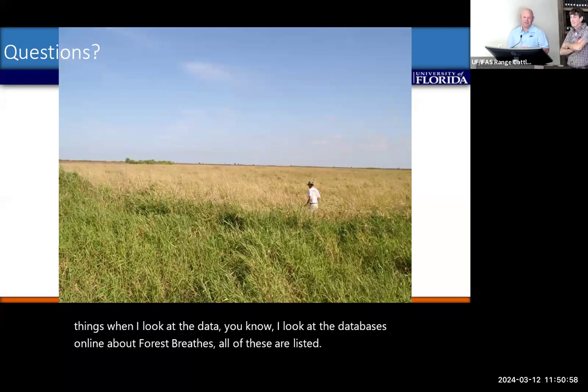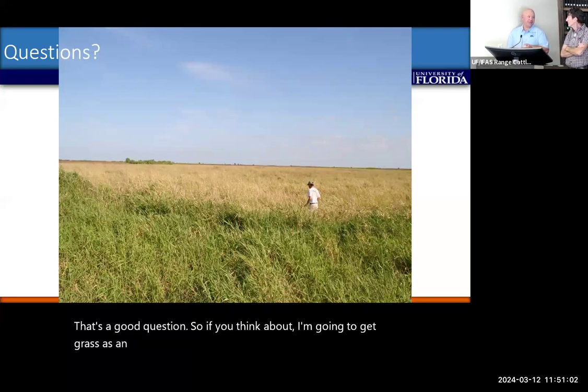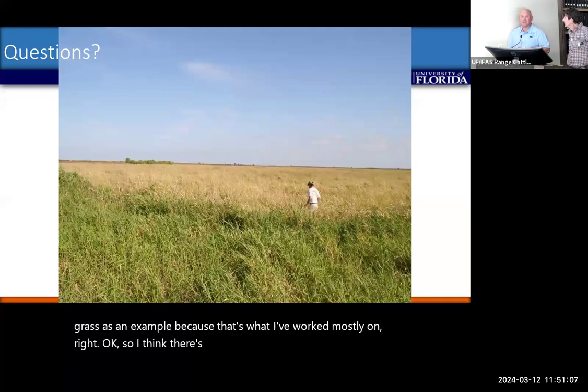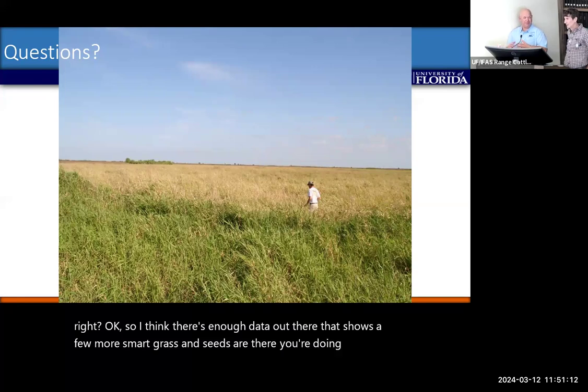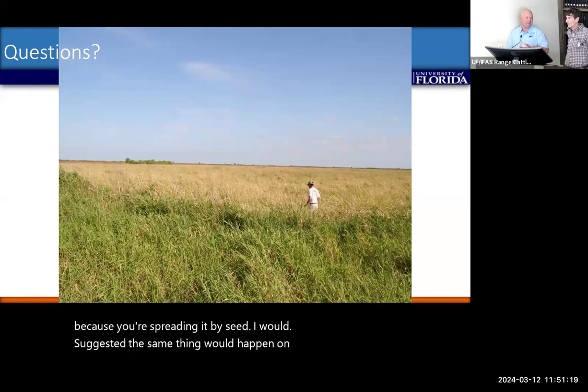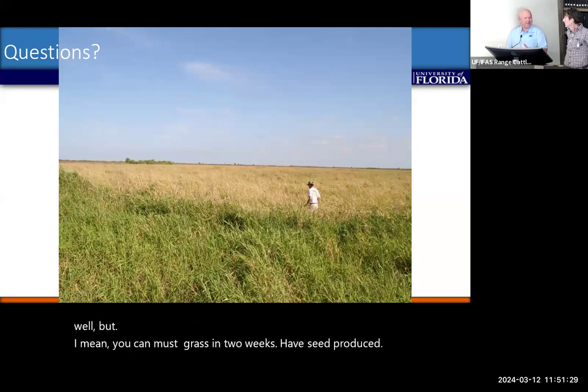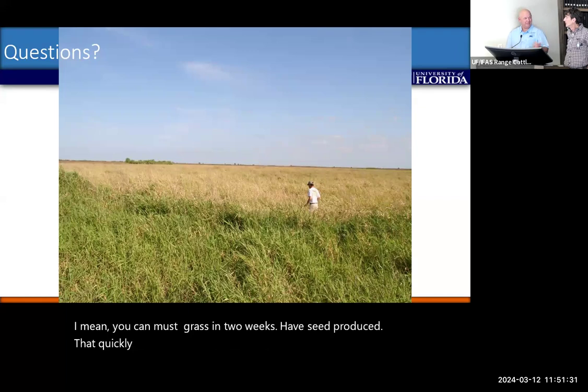That's a good question. So if you think about, I'm going to use smutgrass as an example because that's what I've worked mostly on, right? Okay. So I think there's enough data out there that shows if you mow smutgrass and seeds are there, you're doing worse because they're spreading it by seed. I would suggest that the same thing would happen with Australian beard grass because it seems to be a pretty prolific seed producer as well. But I mean, you can mow smutgrass in 2 weeks, have seed produced that quickly, regardless of the time of year. Don't know about Australian.